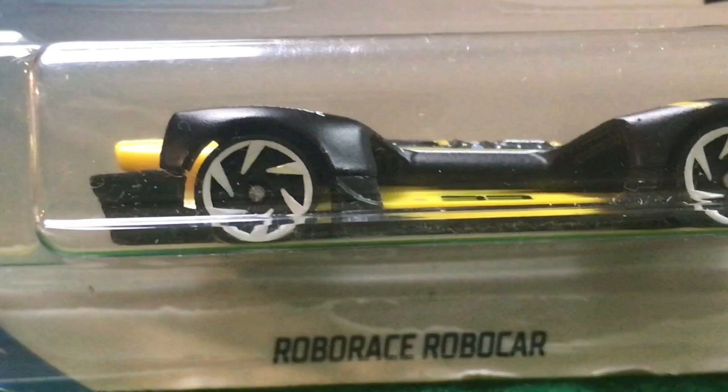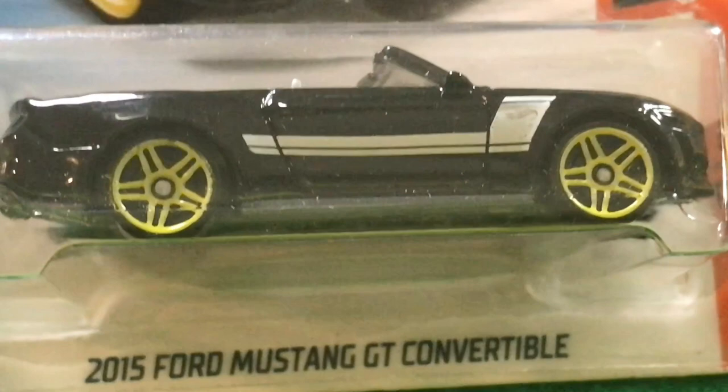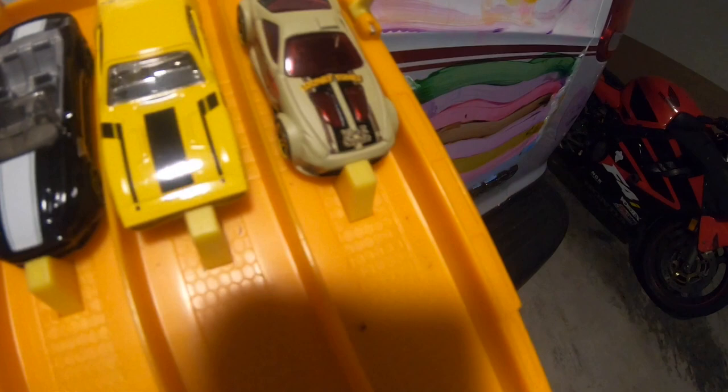And then here we go. The classics, guys. Look at the Mini Cooper First Editions. Oh, yeah. And then we've got ourselves the 2015 Ford Mustang GT Convertible. And last but not least, the 71 Plymouth Rover. Let's go. Here we go. Let's get it. Here we go. He came to drop.